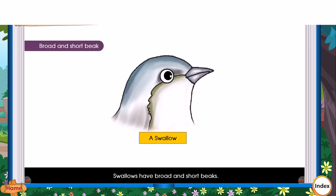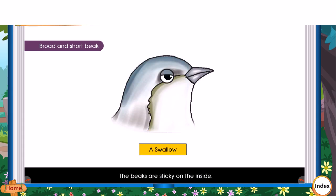Broad and short beak. Swallows have broad and short beaks. The beaks are sticky on the inside. The bird flies round and round with its beak open. Tiny flying insects get stuck inside. Then the bird swallows it as food.